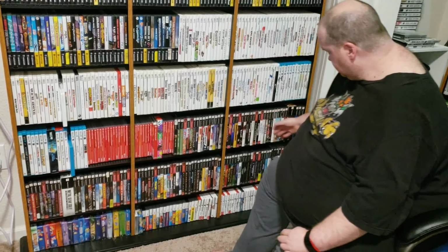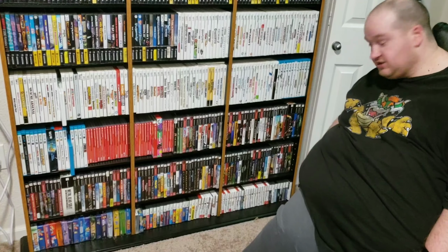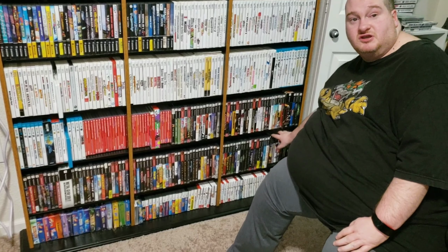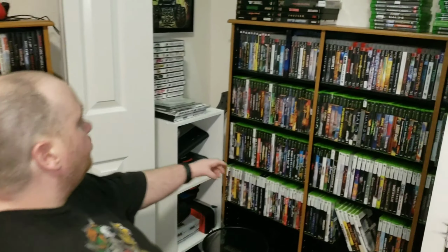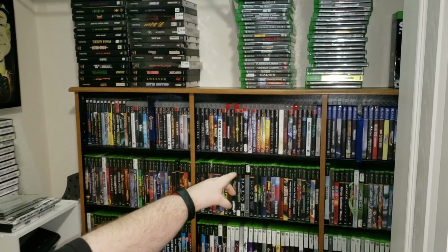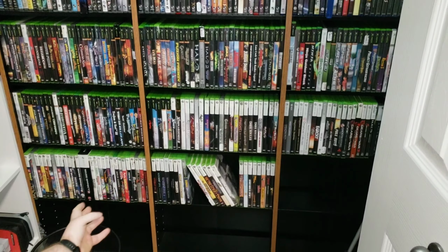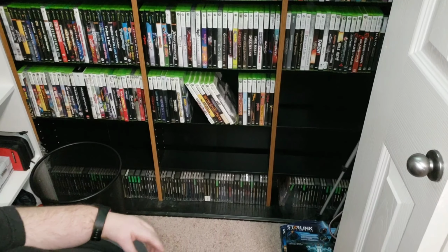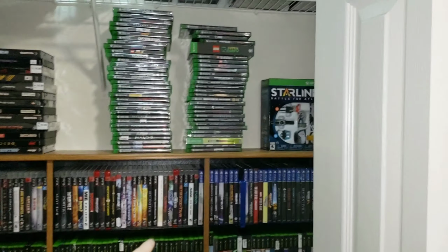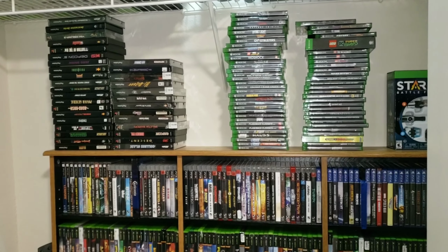Got a PS2 collection going here. Game Boy Advance box games, small DS, and a small 3DS set. My PSP starts here. And yeah, there's the Switch right there, folks. Up here, the PSP starts down there, finishes up here. Small PS3 collection, small PS4. Not a bad Xbox, and not a bad looking 360. Xbox One's on top with the Starlink box. I haven't opened it yet. Got it for Black Friday just because I wanted the last ship.